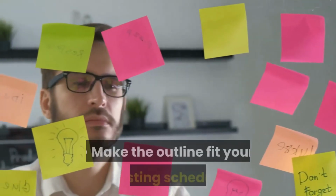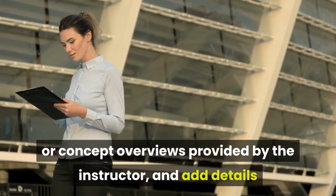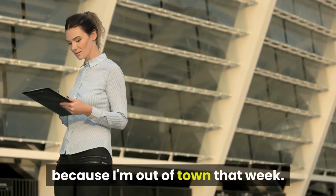Make the outline fit your existing schedule. Start with any syllabus, checklist, or concept overviews provided by the instructor, and add details like, "I'll need to do the assignments for week 5 in advance because I'm out of town that week."